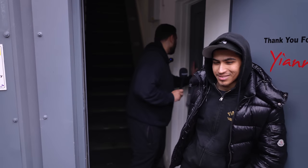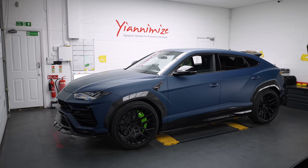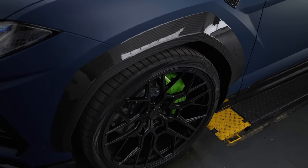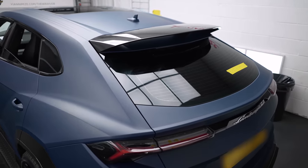Okay, cool. Let's head into there. Cheers, D. As we head into here, Lamborghini Urus looks incredible in the blue. Got the full Nero body kit. It is box fresh. What do we think of that color? It's different. It's original for a lady. This looks great. This looks really, really good.